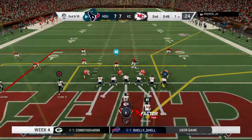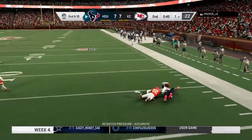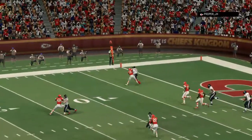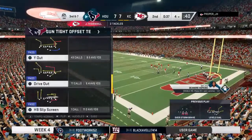Officially nothing on that last run. They'll try again, 2nd and 10. Watson. It's complete to Williams. And he'll get this up to the 4 right about there, and that's about it. Now the Texans will use one of their 2 remaining timeouts as the clock will stop with 37 seconds to play in this first half.